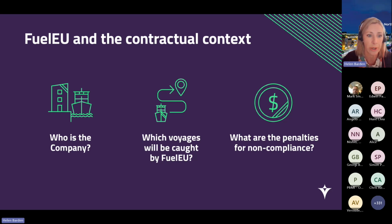But just turning to the scope of the voyages caught by the FuelEU regulation, and Mark briefly mentioned this before, the wording of the FuelEU regulation is similar to the EU ETS legislation in this regard, albeit something that Edwin touched upon before was actually the difficulty in using the EU ETS approach of 50% application to extra EU voyages in this FuelEU context, because of the fact that you may not get full benefit of the use of biofuels, and that's something that hopefully will come to be addressed.